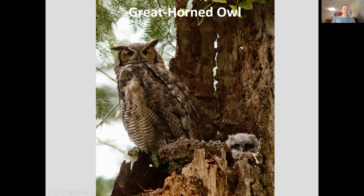They're also quite territorial, at least compared to the barn owl. And being the larger owl, it is certainly the more dominant owl on the landscape within a territory.